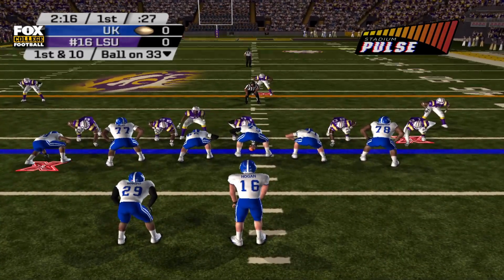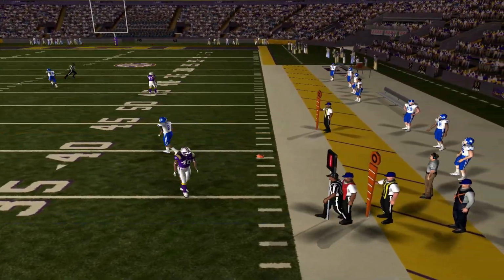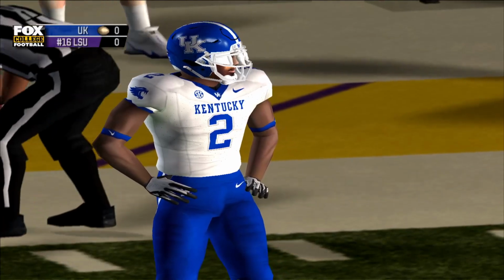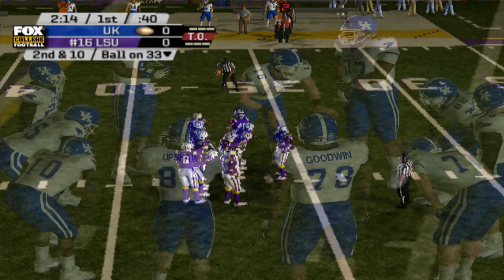Going with the shotgun here. They'll throw on 1st down. Throws this one out to the right. Oh, he could have had a big reception that time, guys. Just let that one get away from his vision just for a split second.